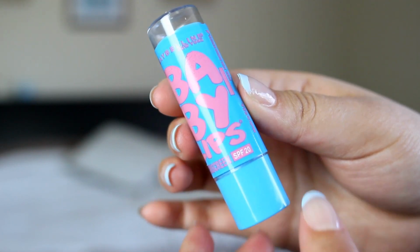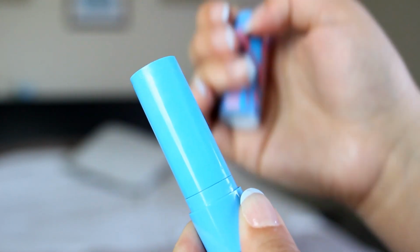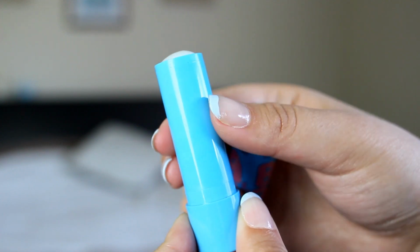For lips on my trip, I also wanted to make sure that they were being moisturized and had some SPF on them, and so I was using the Baby Lips Quenched. The reason that I got this is because there's a YouTuber on here named Emily, and she said that the Baby Lips Quenched smell like Fruity Pebbles, and I was like, okay, come on, seriously, how can a lip product smell like Fruity Pebbles? Not even joking, you guys. This is insane.